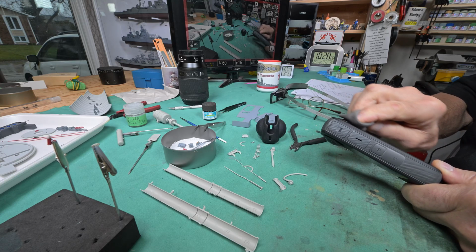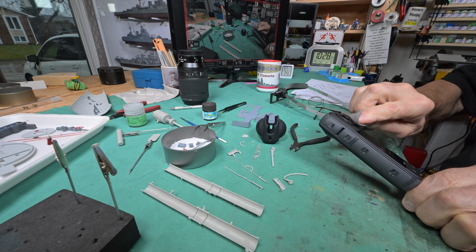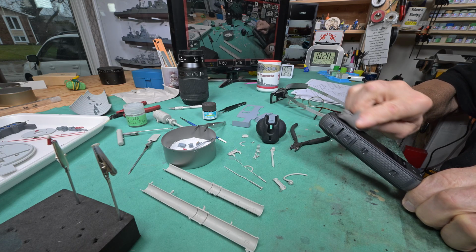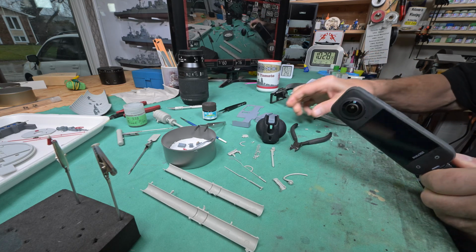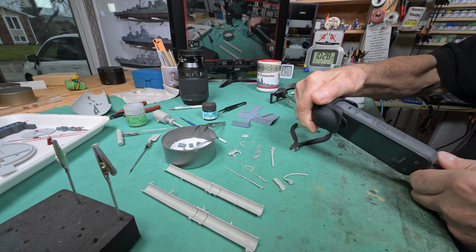Well, we may as well get the watermarks off the lenses here. This is an amazing camera. Okay. Missy the dog.